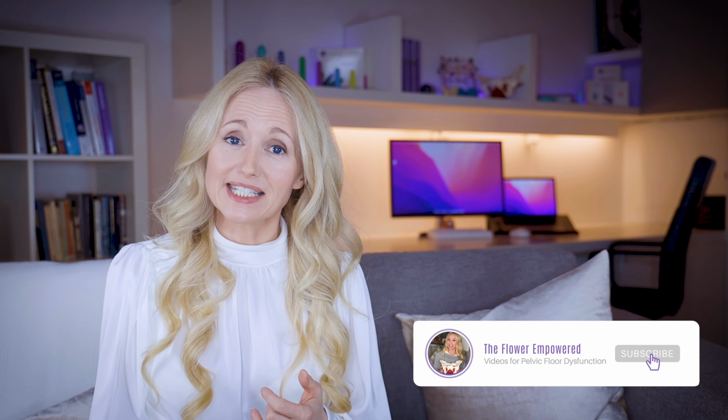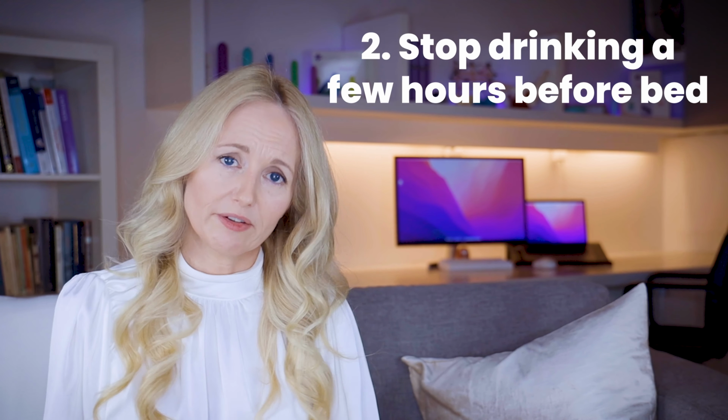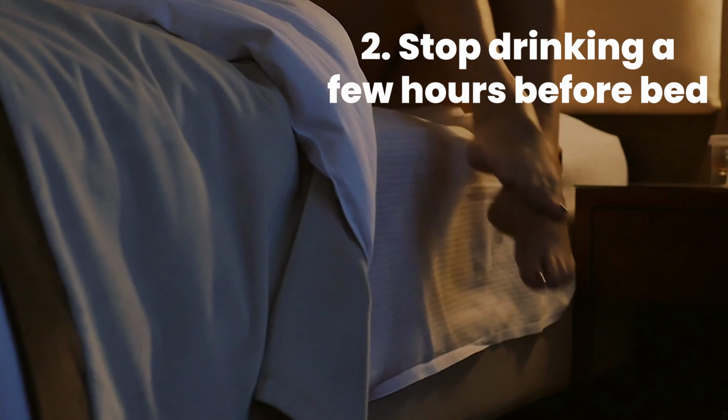There's also a strong relationship between evening fluid intake and nocturia, where you wake during the night to pee. So you should stop drinking a few hours before bed if you've been waking during the night to pee.